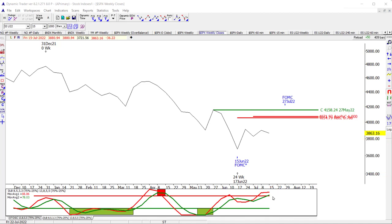So we want to orient our trading strategies in the next week or two to identify when this corrective advance is complete. More than likely, it's going to be within the next couple of weeks. We want to keep our eye on that 2 weeks from now, the next Fed meeting.